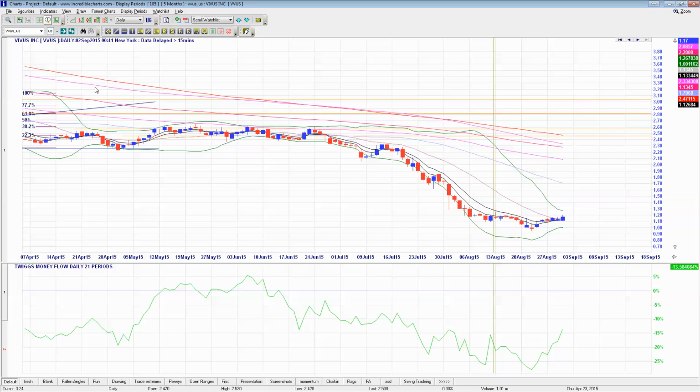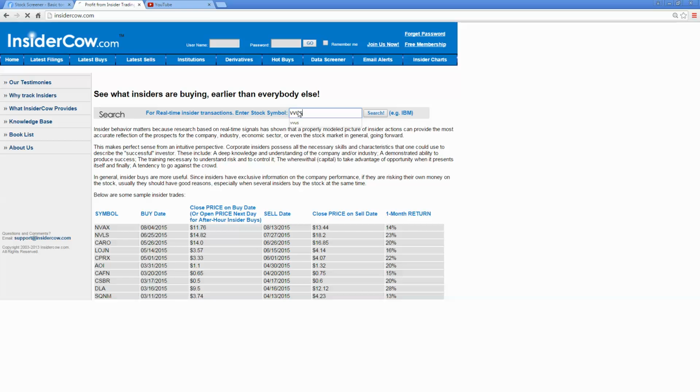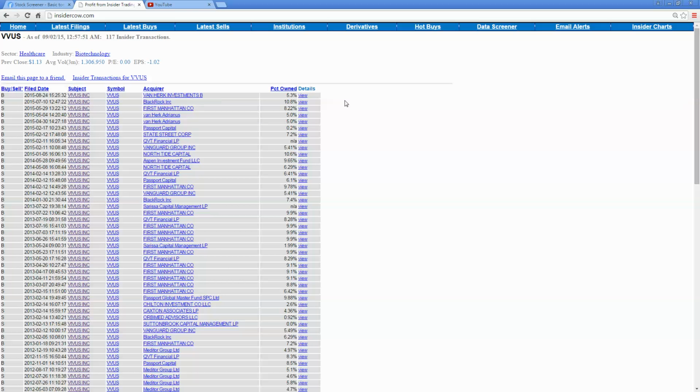But what could be interesting as a purely speculative trade is that this does have some insider buying. Both BlackRock and another institution bought into this stock just recently. So here you go. We're going to check that out. VVUS. Let's have a look at the institutions. We've got Van Herk Investments, 5.3% owner. BlackRock, 10.8% owner. Both investing into this only recently, as recent as last week, despite the turbulence in the market. Strange, huh? Considering that the biotech sector has been getting a bit of a pounding.